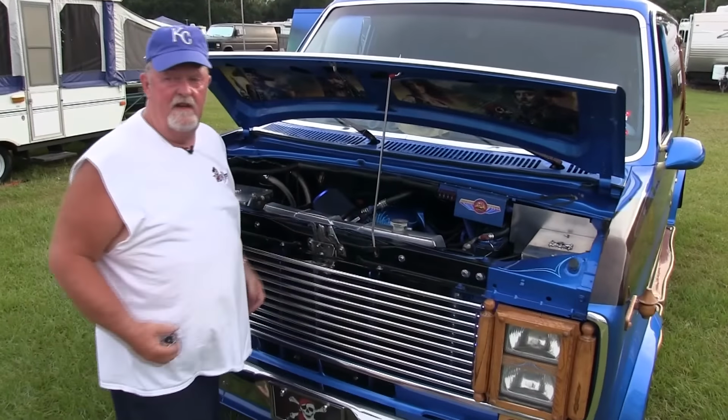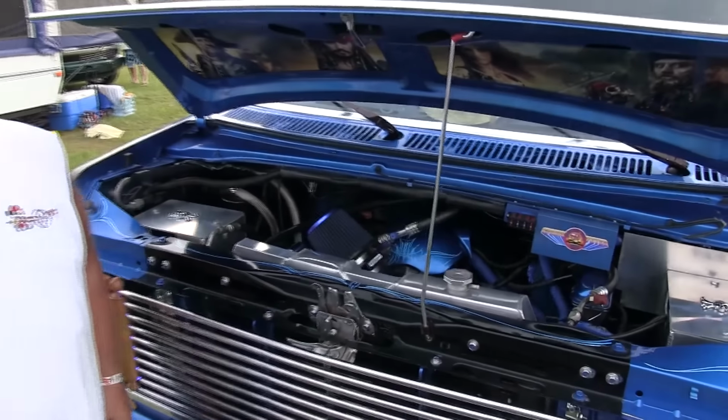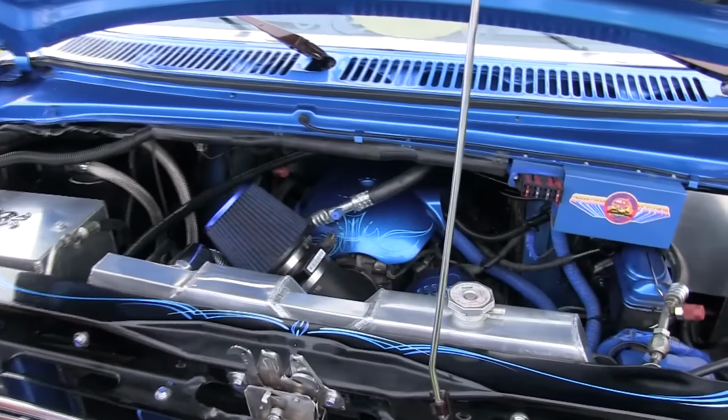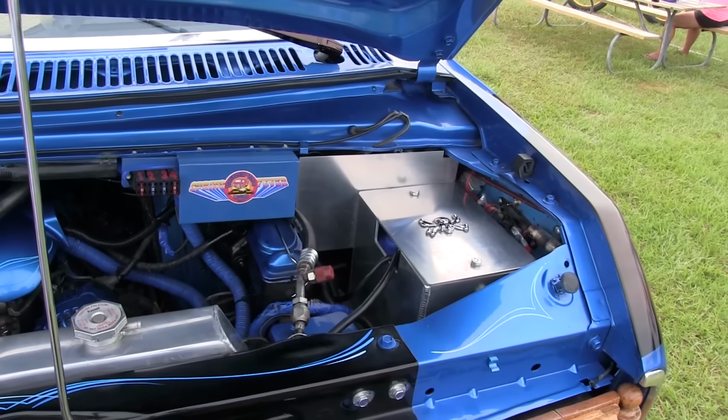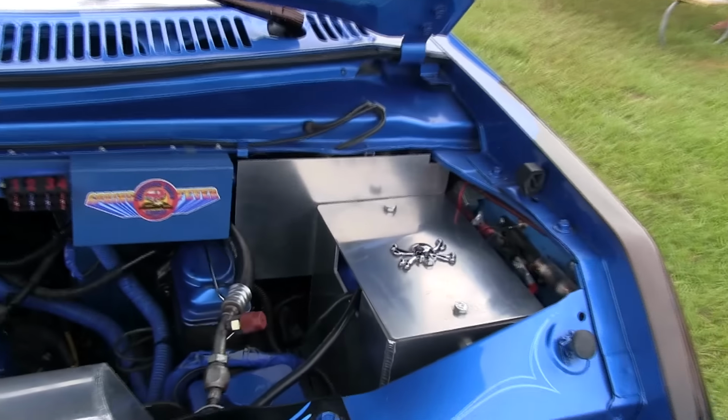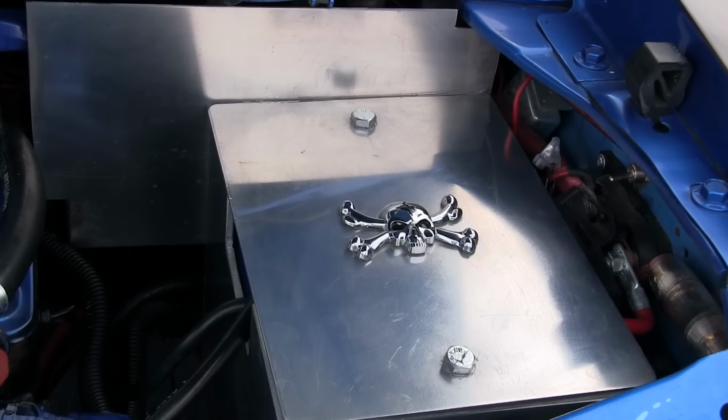It came with a 460. When I bought it, it had 38,000 miles on it. But the problem is it sat for so long. Well, I kept driving it, kept stopping at gas stations every so many miles because it just loved gas.